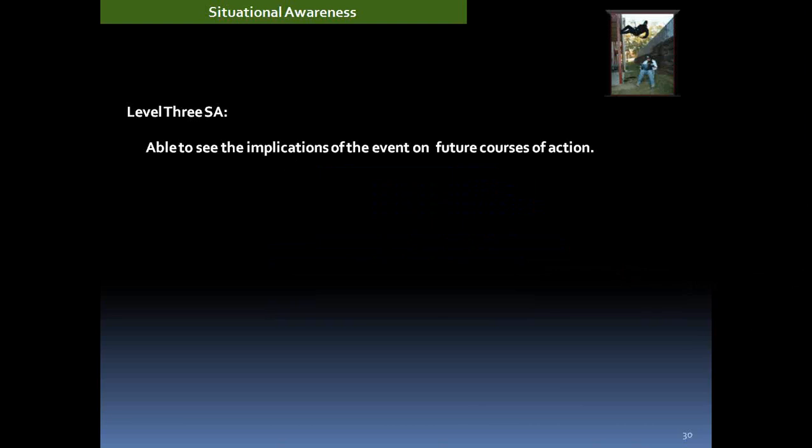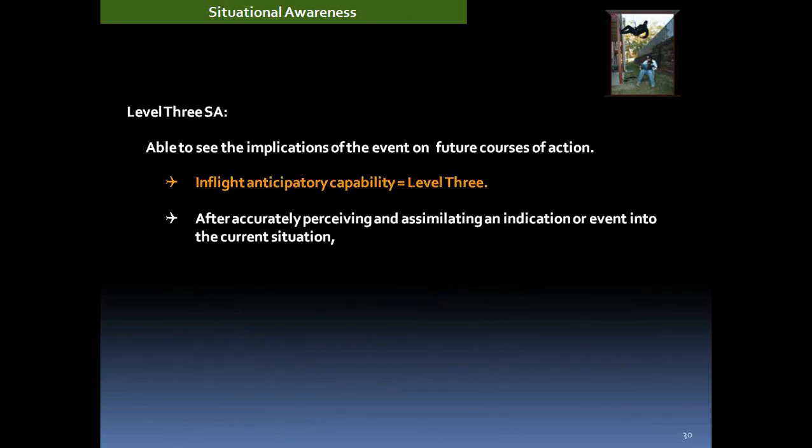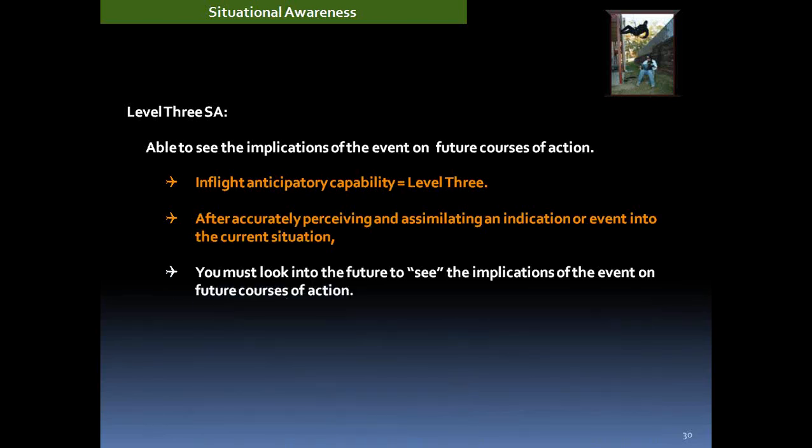All right, let's now look at level 3 situational awareness. When I have these little gaps in attention, I apologize, but I'm scanning the roster here to see if anybody has questions. All right, level 3, able to see the implications of the event on future courses of action. In-flight anticipatory capability, that's level 3 SA. After accurately perceiving and assimilating an indication or event into the current situation, you must look into the future to see the implications of the event on future courses of action.